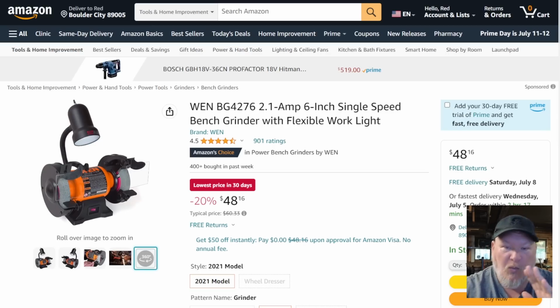All right, let's keep going here. The wind stuff, we got, oh my gosh, look at this. Wind has just been blowing it out for the past 3 weeks. We got the BG4276. This is the 2.1 6-inch single speed bench grinder with flexible work light.